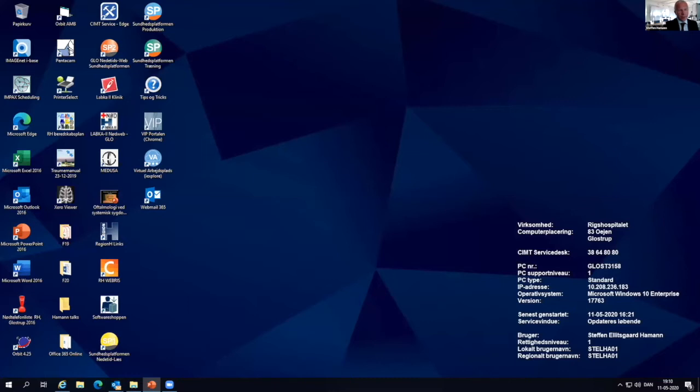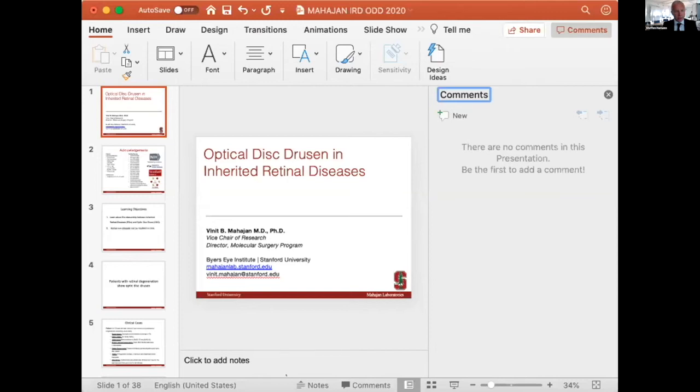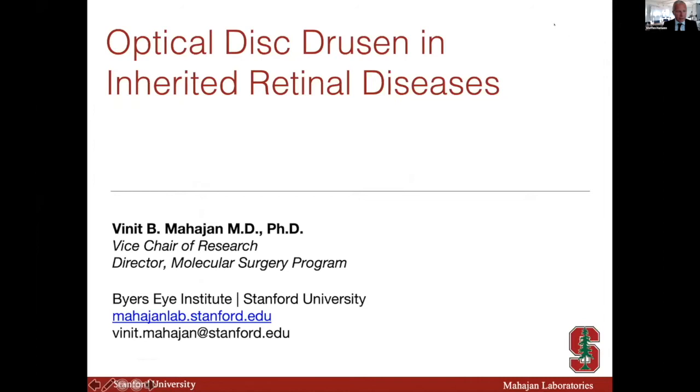Vinit Mahajan, my co-moderator, and the next speaker is a vitreoretinal surgeon scientist at Stanford, and he directs the molecular surgery program at Stanford, and also cares for patients with genetic retinal diseases. So Vinit, you probably know a lot more than me about these conditions. And also his team is developing gene and small molecule therapies, which is very interesting. So I'll hand over to you, Vinit.